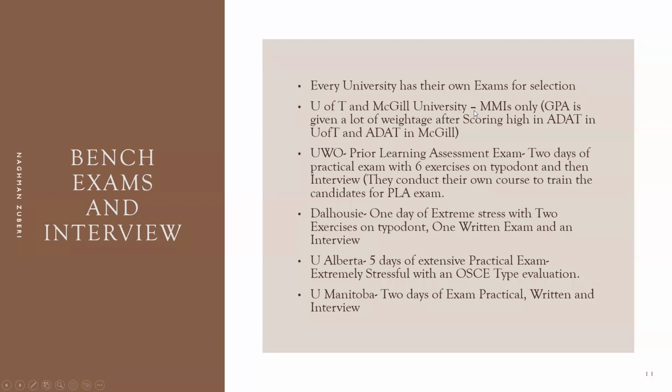Every university has its own selection exam. University of Toronto and McGill University just go for multiple mini interviews. They consider the GPA, a lot of weightage is given, and then a high score in ADET for UofT and a high ADET score for McGill as well. University of Western Ontario, or Western University: prior learning assessment exam, 2 days of practical exam with 6 exercises on typodont, and then an interview.